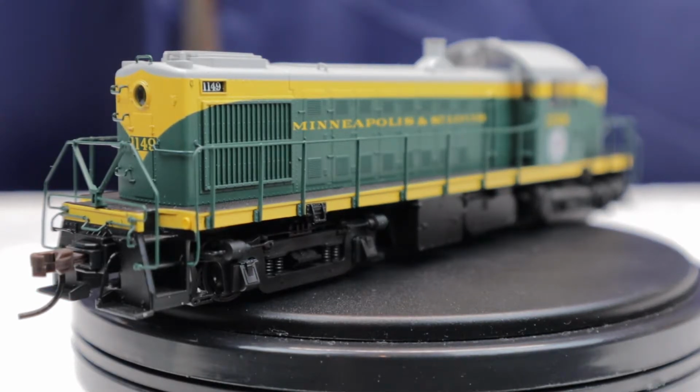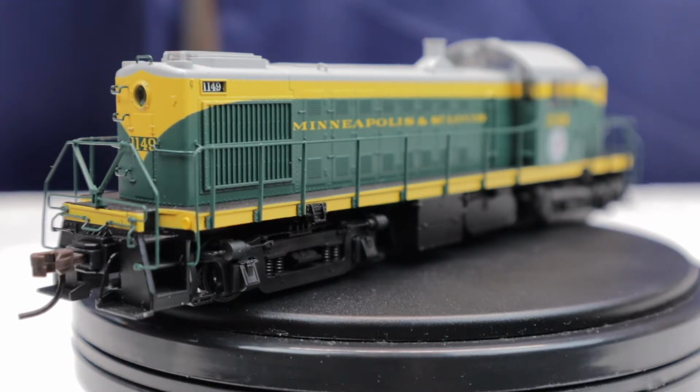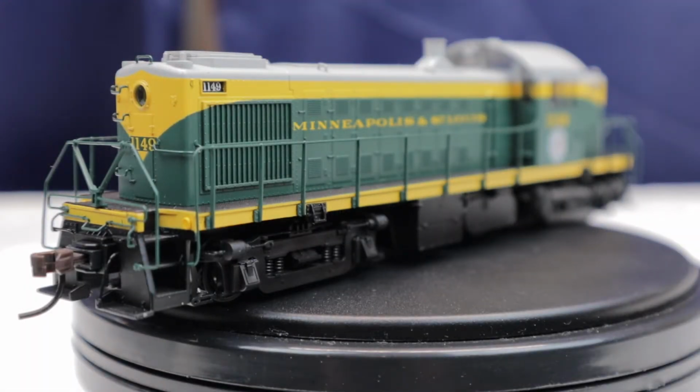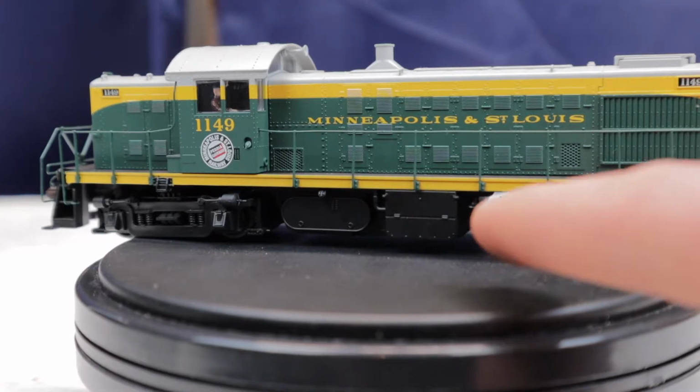The detail and paint on this model is superb. All of the grading is really well done. All the wire grab irons are nice, and it has all sorts of little tiny details that the Alcos had. One thing that I don't like about this model is that it doesn't have the Minneapolis and St. Louis style bell right here. The Minneapolis and St. Louis locomotives all had an enormous steam style bell right on top of the locomotive. In place of that, this has a traditional diesel style bell right here.